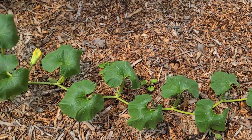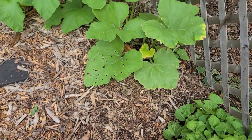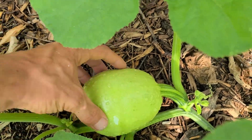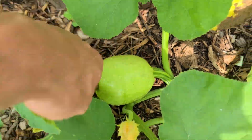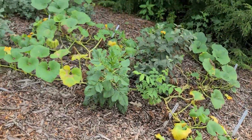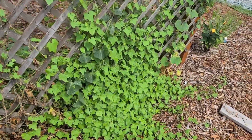So don't worry on a hot day whenever it's doing that. They'll perk back up whenever it cools down. This squash popping out here has something on her. Nice little pumpkin with a big stem. A lot of pumpkins are coming in. I'll take you down to the squash mound here in a minute after we're done with the food and show you what's coming on for squash.